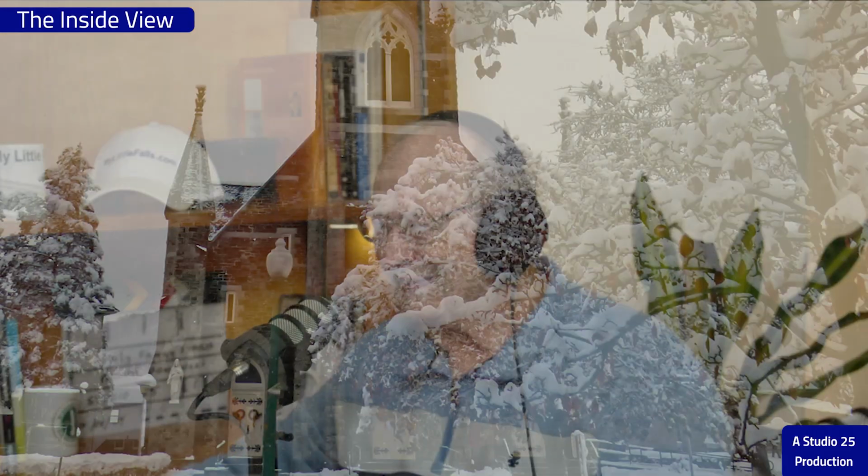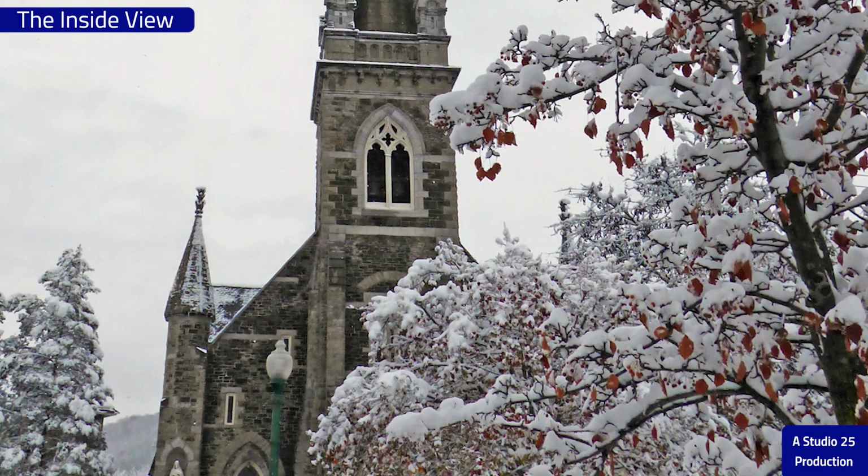Must have been a hard job to get those things up there back in the early 1900s when they didn't have the equipment we have now. No, but just think of putting up the steeple. Oh my God! I don't know how they did it.